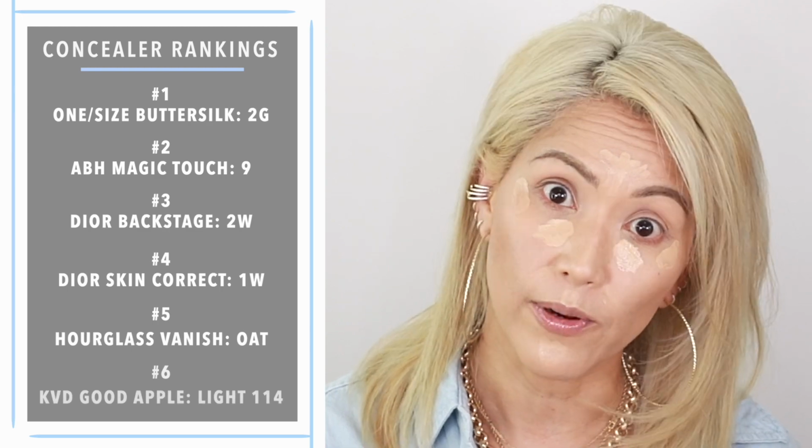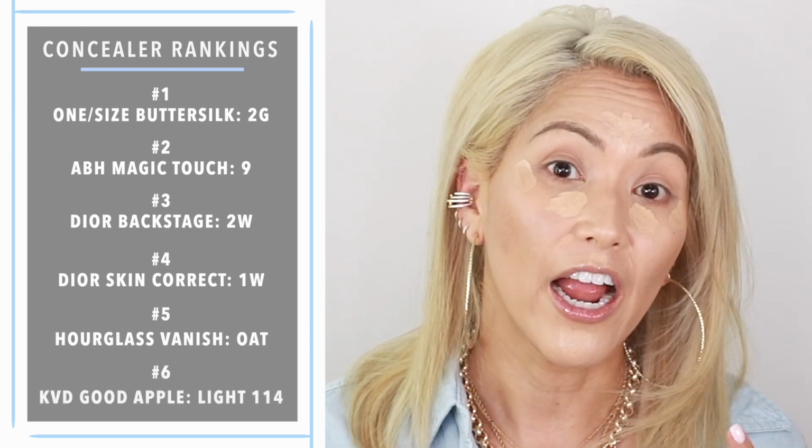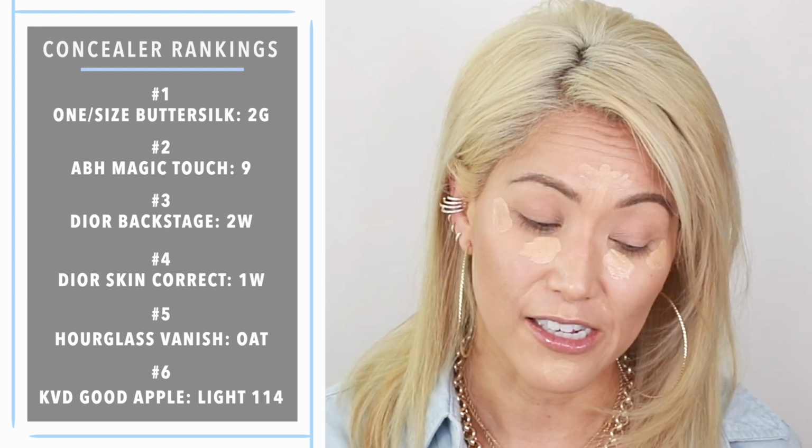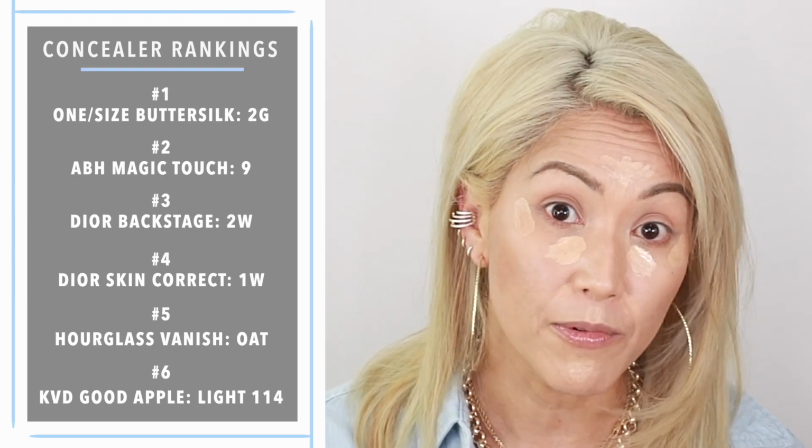So I like the ABH with the brush better for coverage, but that one's kind of in between. I would say this one is really light, and then the ABH, maybe even KVD in the middle there, the Good Apple, and then One Size would be the most full coverage, more of a matte dry down, but still extremely hydrating. That's what I love about that one. That's the one I reach for the absolute most. That is my favorite concealer, and pretty much nothing has topped that.